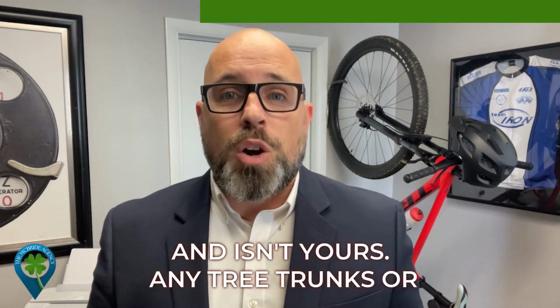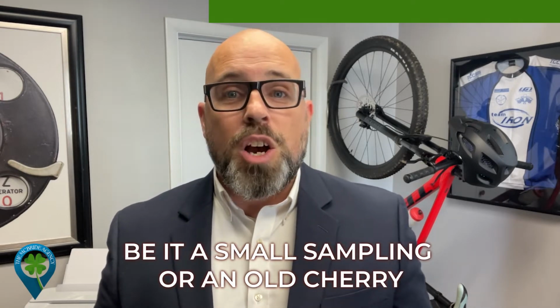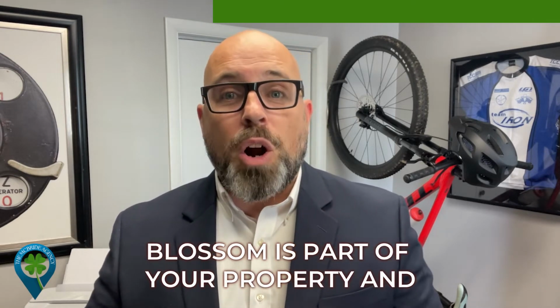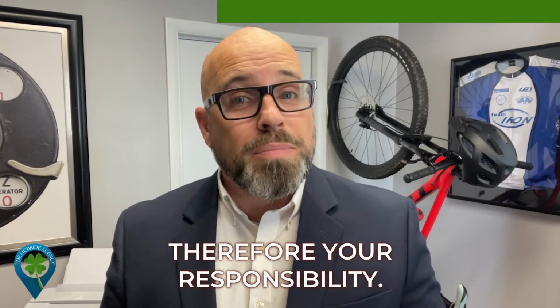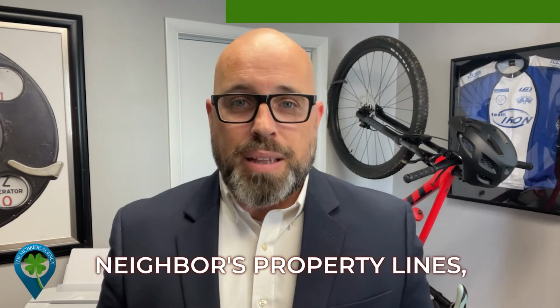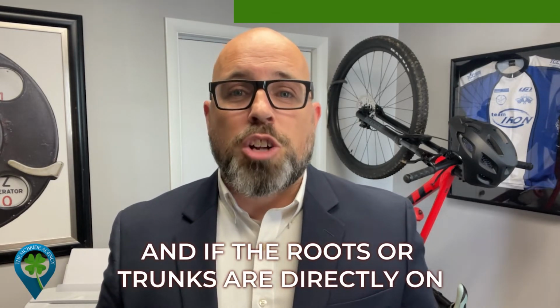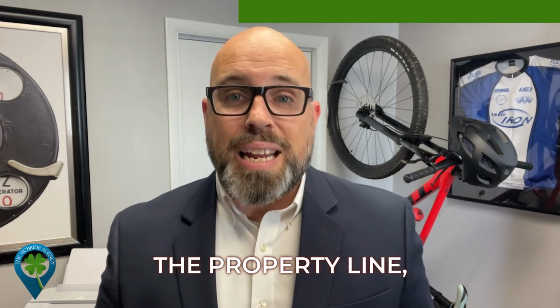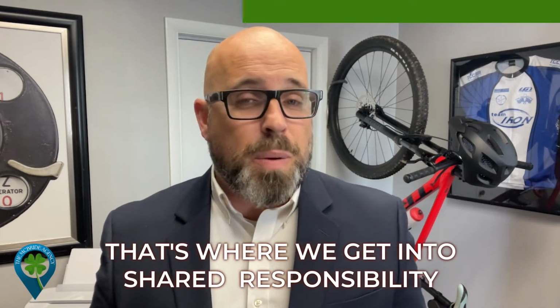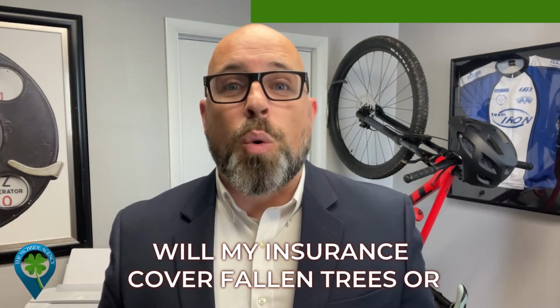Any tree trunk or roots that grow within those lines, be it a small sapling or an old cherry blossom, is part of your property and therefore your responsibility. If the roots or trunks are inside your neighbor's property lines, the tree is their responsibility. And if the roots or trunks are directly on the property line, that's where we get into shared responsibility or shared ownership.